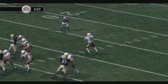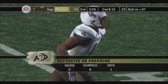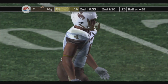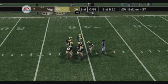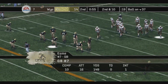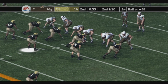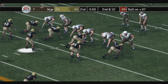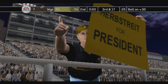The defense is in the nickel. Steps up in the pocket. And he's hammered as he lets it go. Number 8 was the intended target on the play. That'll bring up second down. They line up at the 37. It's second down and 10 to go. Wyoming comes out in the shotgun. Looking to throw. And he can't get away from the pressure.